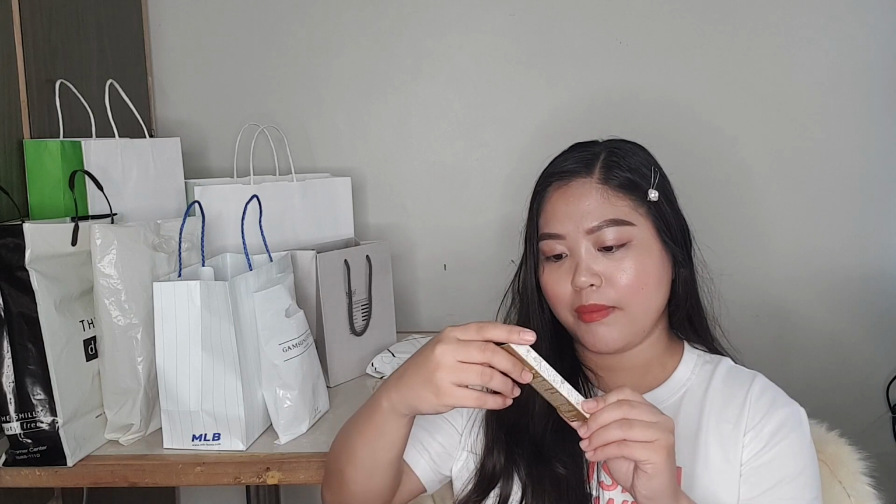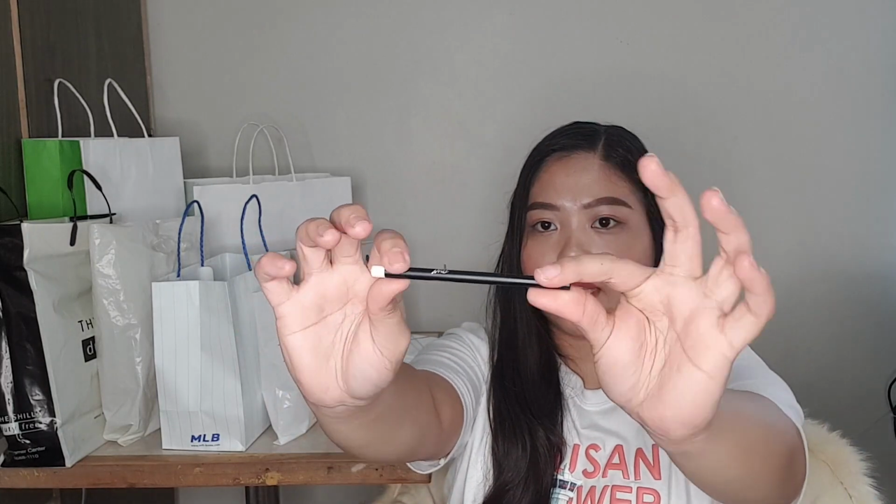And then next up is from Pony Effect. This one, Pony Meme Box. I don't know how to pronounce that, but it's this little thing right here. I'll just put a picture right here somewhere in this area of what it looks like. It's in shade number one, black. It's an eyeliner. It's very small.